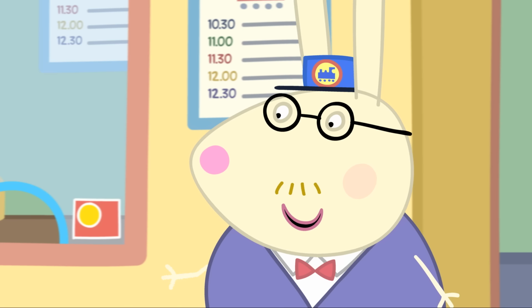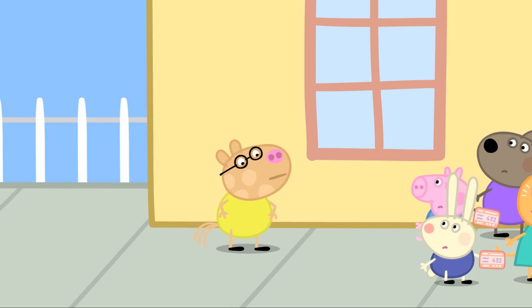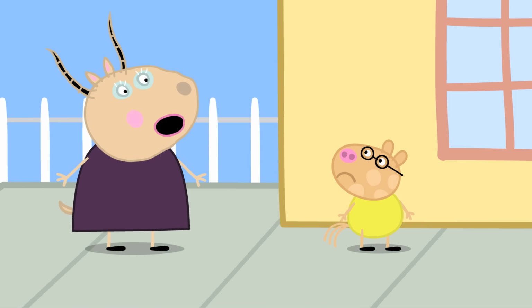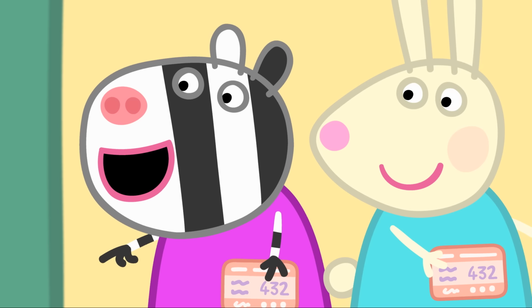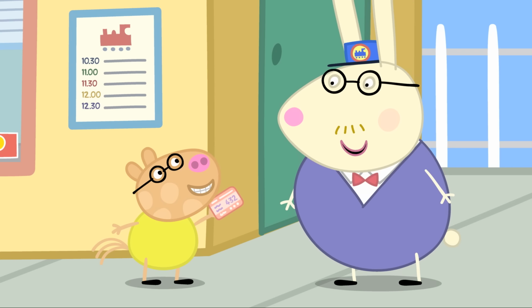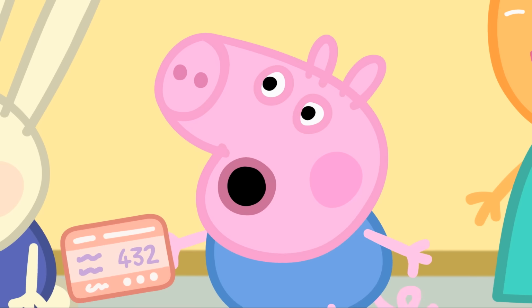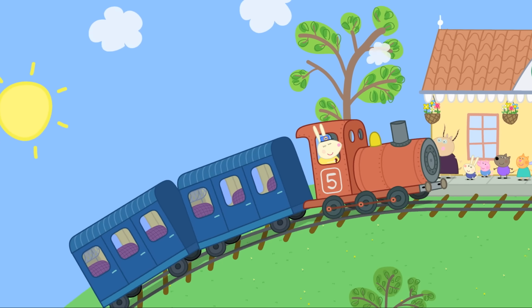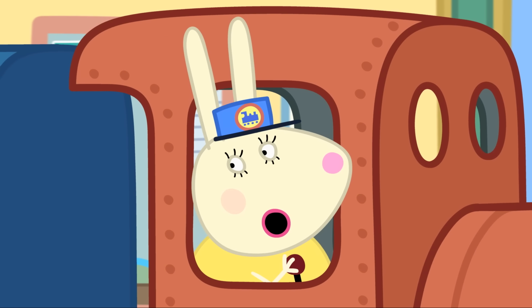Can I see your tickets, please? I've lost my ticket. Oh, dear Pedro, you must be more careful. There's your ticket. Oh, try not to lose it again. Here comes the train. Choo-choo! Miss Rabbit is the train driver. All aboard!